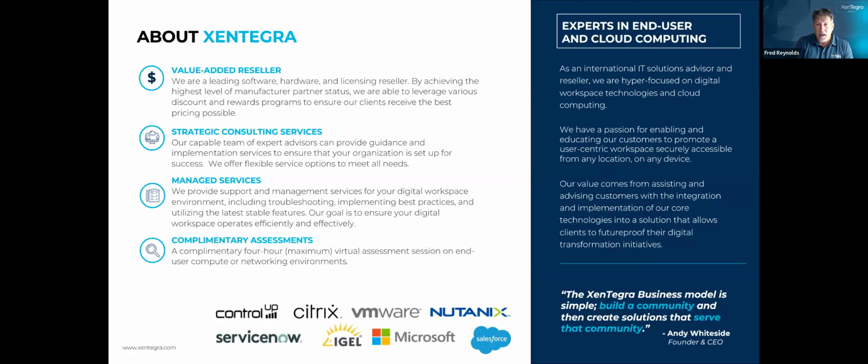We provide a lot of services at XenTegra, consulting services being one of those, managed services being another, and we do a lot of assessments. And those assessments really demonstrate our knowledge and our capabilities around these products. Again, XenTegra is a multiple-vendor reseller. We have a lot of products we do. So any space that you're in, any area you need concentration, I'm sure we do it.